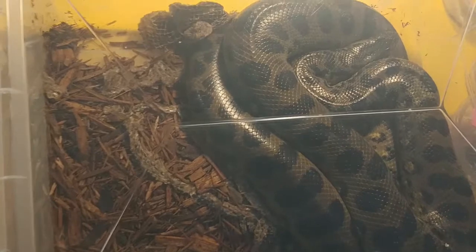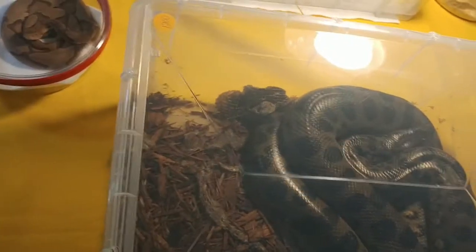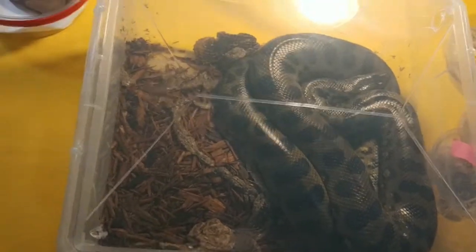Well, this is a plus for me at a show. That is an anaconda. Is that a green anaconda? That's a green anaconda. First one I've seen at a show.